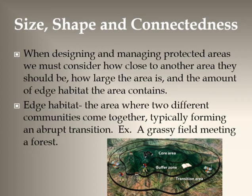Given the picture in the slide, it looks as though a large area is being protected, but if we allow the transition area to be used by humans, then for some species, the only space that they really will use would be the core area. So in fact, they have very little area.